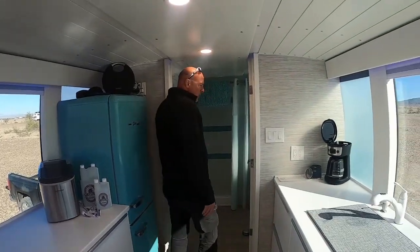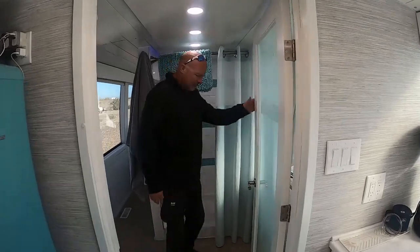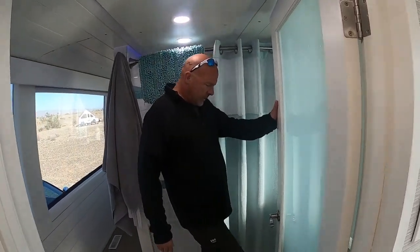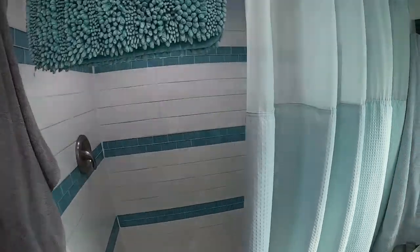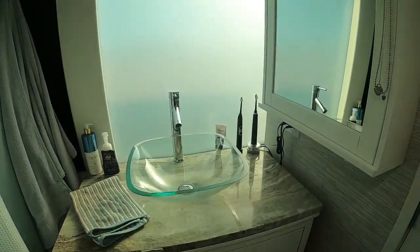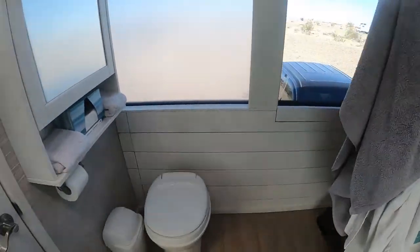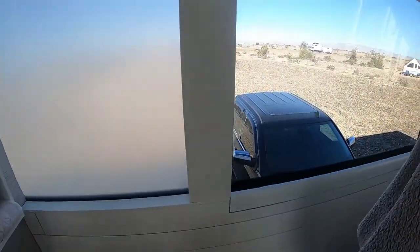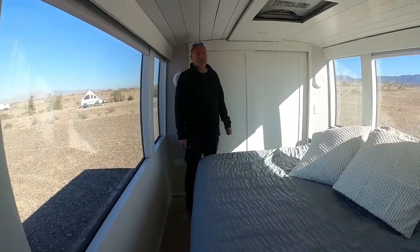Coming back through into the bathroom. So come on in, and then we'll shut the door, and then you can get the full view of the bathroom. There is 2 mirrors on either side. Oh, that's beautiful. We also wanted a full-size shower, so we do have the full 32 by 60 shower. Nice toilet. And then back to the master bedroom, which is a full-size king bed.